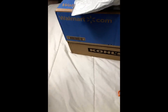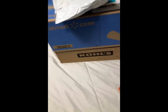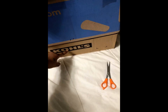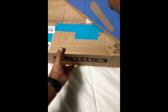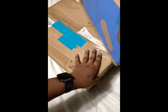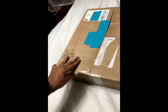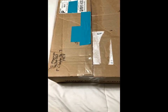Here, hold that cat. Okay. I think I want to do this one next because I know what's in here. So I'm going to start with this one because I know what's in here and I can tell you the story behind her. You guys are heavy. Okay.